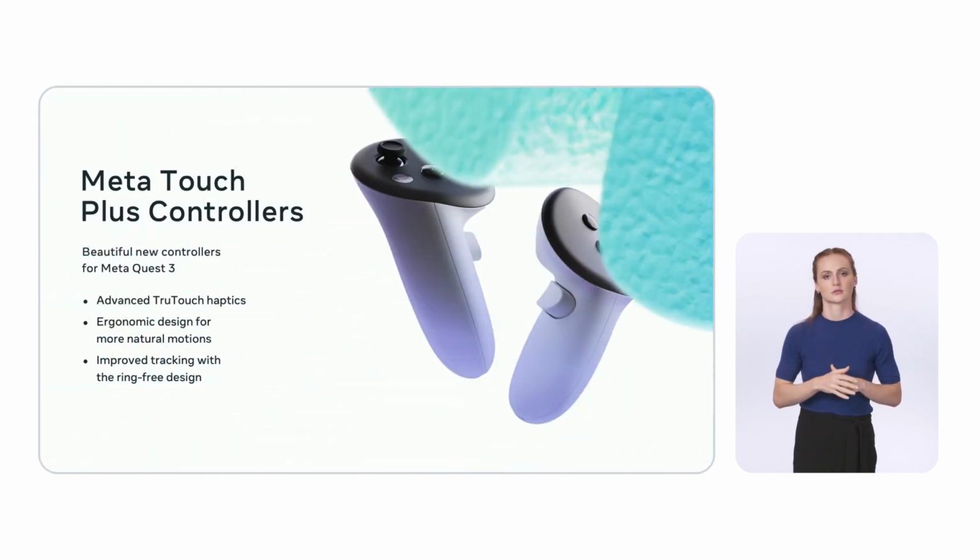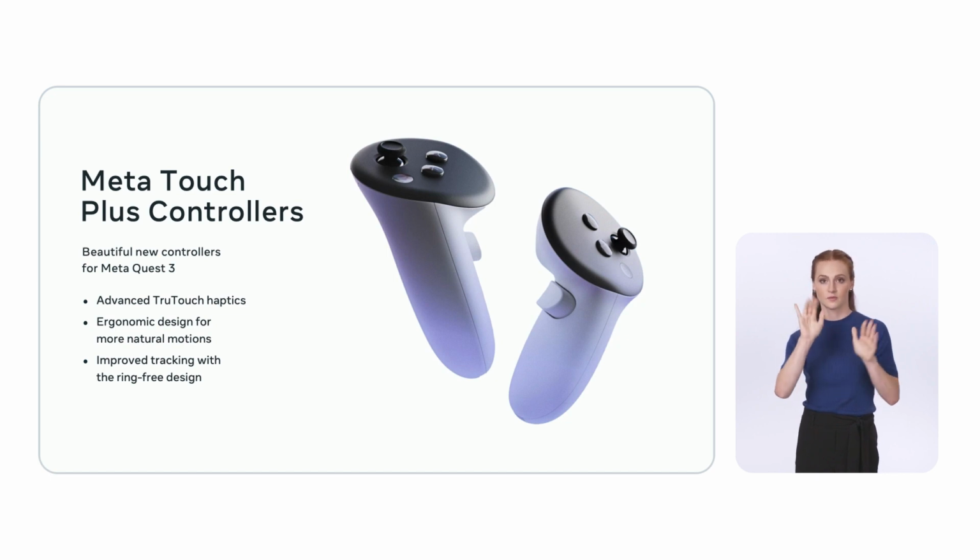To build immersive interactive experiences, it's important to have advanced hardware. With Meta Quest 3, we're launching the brand new Touch Plus controllers with powerful True Touch haptics and a beautiful, sleek design that's focused on comfort. These controllers will enable more immersive experiences with a range of vibrations, as well as ergonomic, ring-free design that enables much more natural motions. As you can see, we've dropped the ring on these, and that's because under the hood, we use improved AI-powered tracking with even better performance than before.